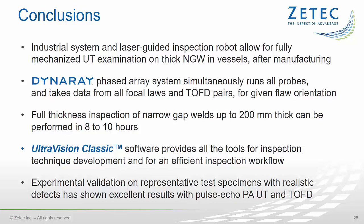Based on the proposed inspection techniques and scanning sequences, we have quantified the performance of the system in terms of inspection speed. The characteristics of the Dynaray system allow to perform a full thickness inspection of circumferential narrow gap welds up to 200 millimeters thick in 8 to 10 hours, which results in a considerable time reduction of the global process. I have illustrated that the UltraVision Classic software provides the required tools for inspection technique development and for an efficient inspection workflow, including setup, calibration, inspection, and data evaluation.